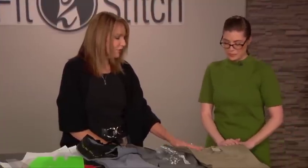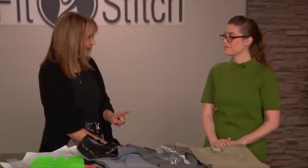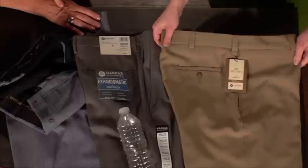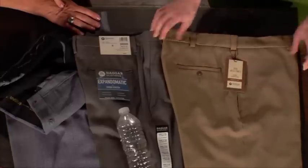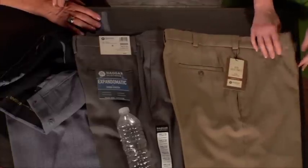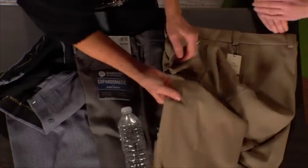Very exciting. So I've heard that Haggar is the number one dress slack in America. Yes, that is true. Actually, this is the guy right here. This is our number one, the number one dress pant in America. We have research that proves it, and it's our classic fit. It comes in a plain front, which is the number one, and the pleat has actually now hit the number two spot.